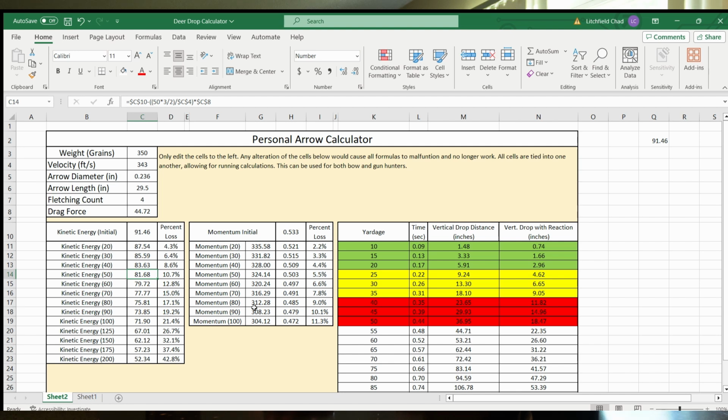Now, getting into kinetic energy, we talked about the loss of it and how it's relatively negligible within the 30-yard window. We're only losing 6.5%, and we're relatively close to that initial kinetic energy value. The same can be said about momentum, except even more so. Momentum here is losing even less potential energy.